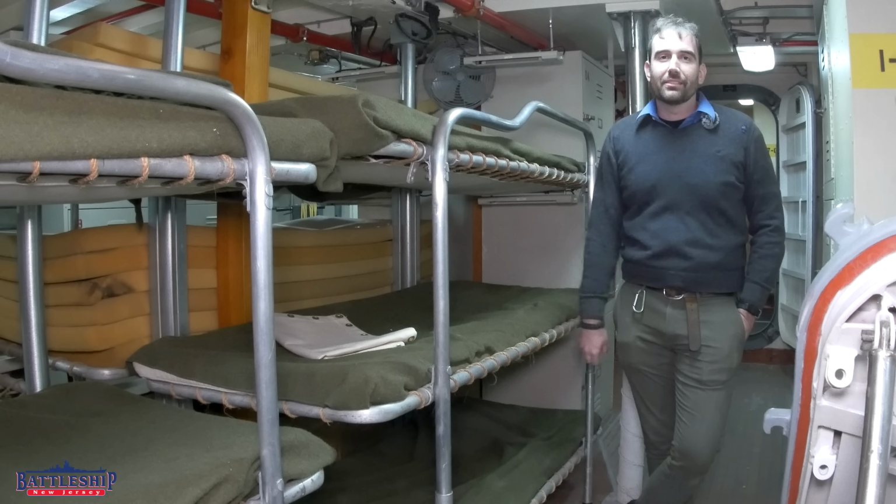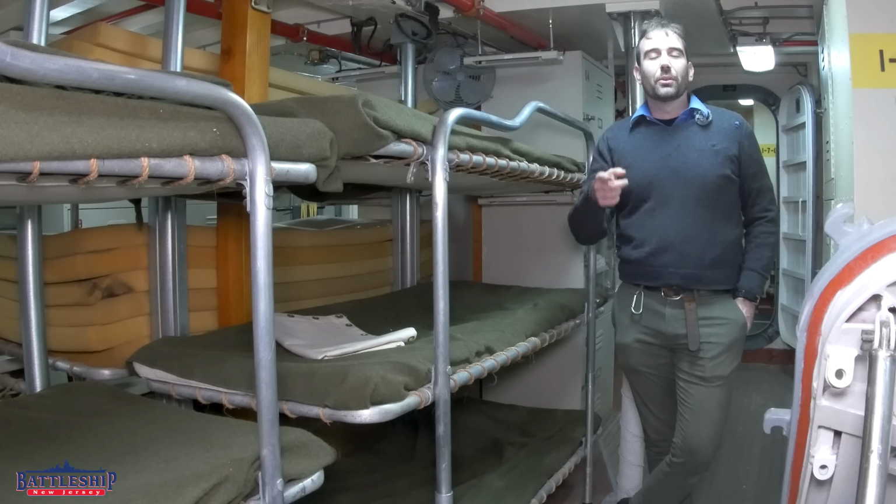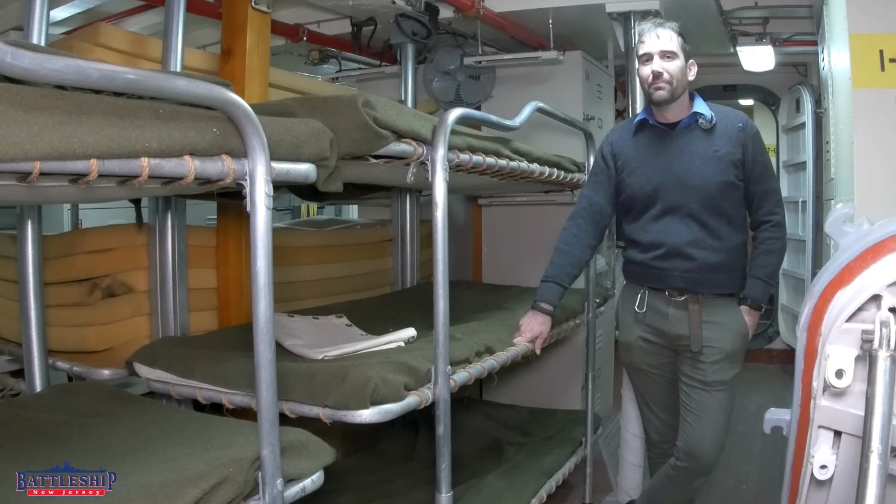Who doesn't like being rocked to sleep at night? So, what do you think is the best bunk on one of these ships? Let us know in the comment section down below.